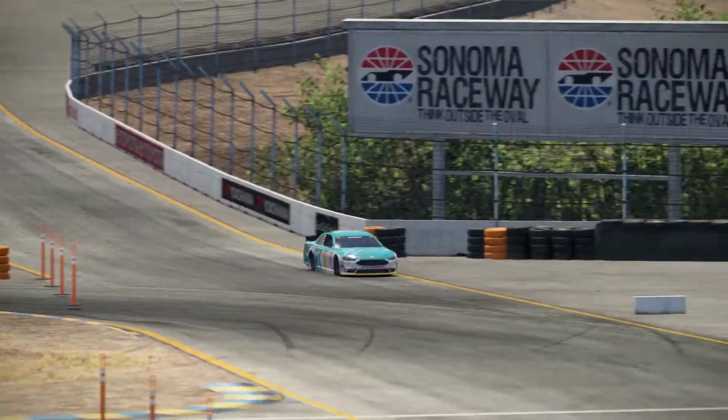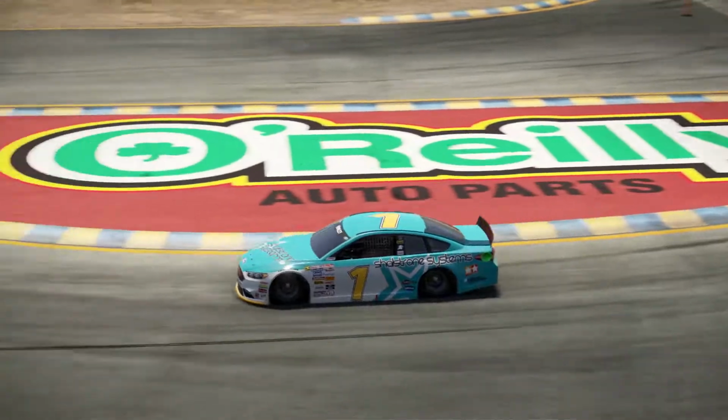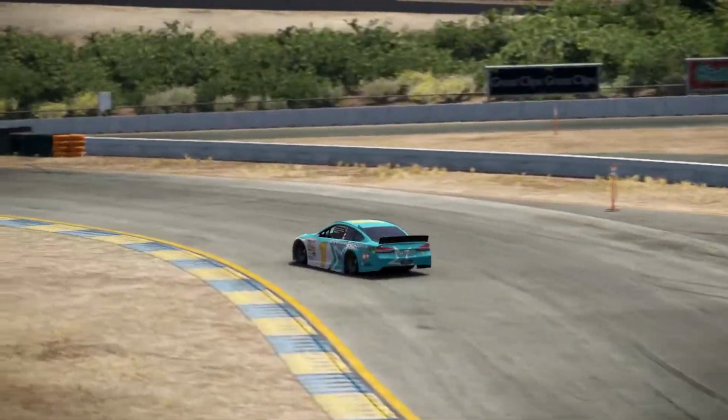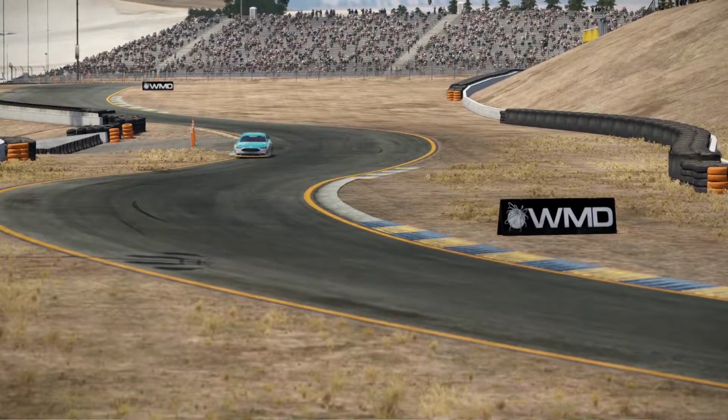The rear end is really tricky. I've altered the setup to just try and calm the car down a lot. It really wants to bite on you every time you put the power down, and it's got understeer then oversteer. You really got to fight the steering wheel through the whole lap.